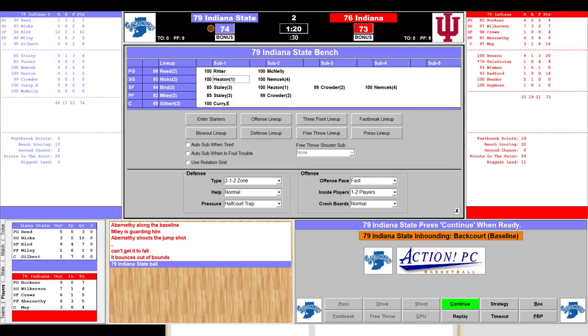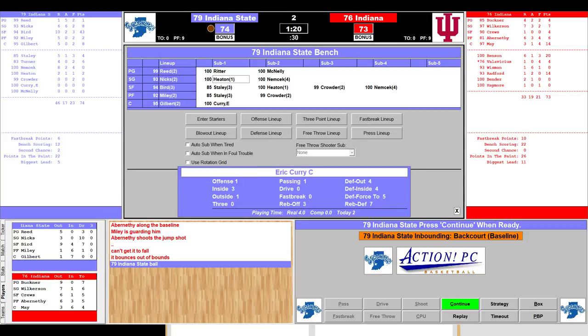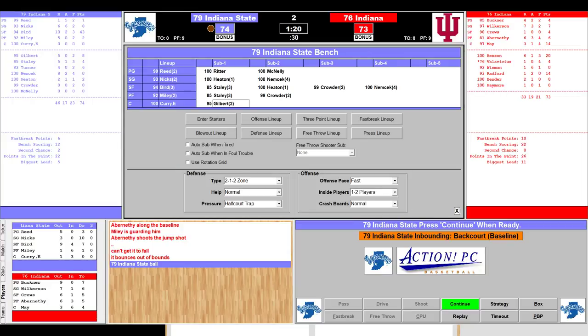All right, we're going to keep Gilbert in the game. I'm assuming they're going to follow him, but you know what? We're not going to keep Gilbert in the game. Who's a good rebounder? Defensive rebound, Eric Curry. Eric Curry's going to come in the game. He's a very good rebounder. He's got to be a better free throw shooter than Gilbert. We're not going to get any offense out of him, but that's okay. Pretty much everything's going to go to Bird now.